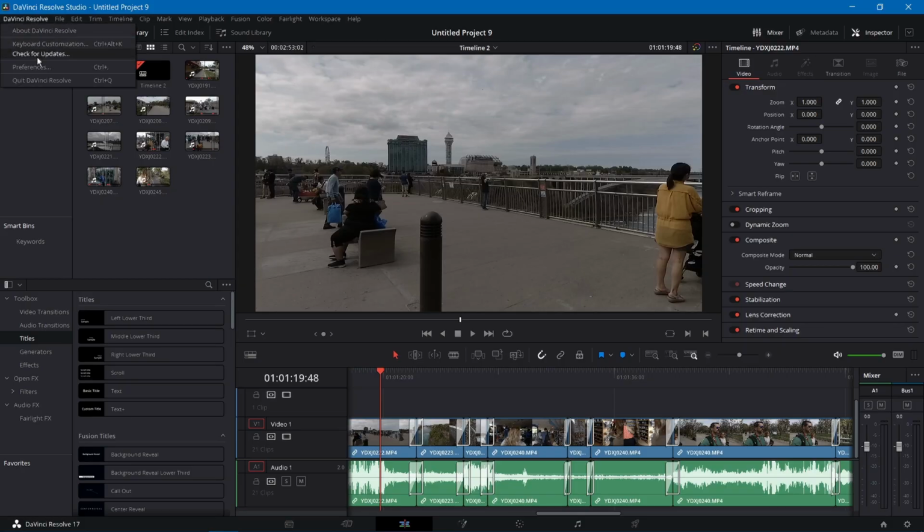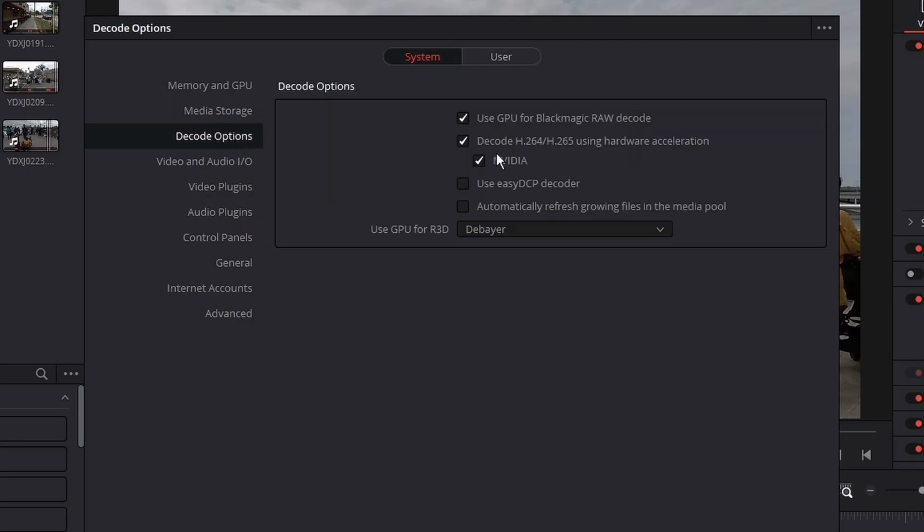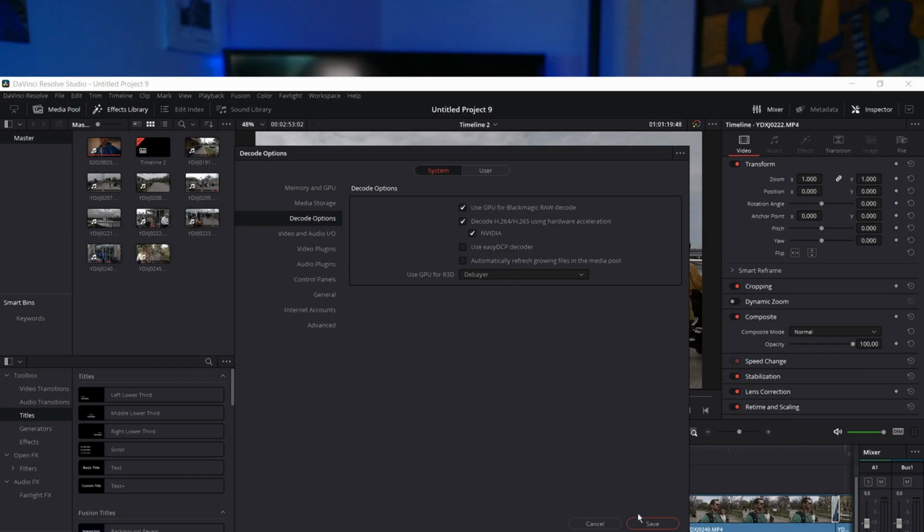And that means that I can use my graphics card to help run the program a lot smoother, improving my workflow and streamlining the processing capabilities, all with one simple option of choosing to use my GPU in the decode options of the preferences settings. Now it's a small adjustment, but it makes a huge difference to your working efficiency, and it allows me to take full advantage of the money I spent on my computer build.